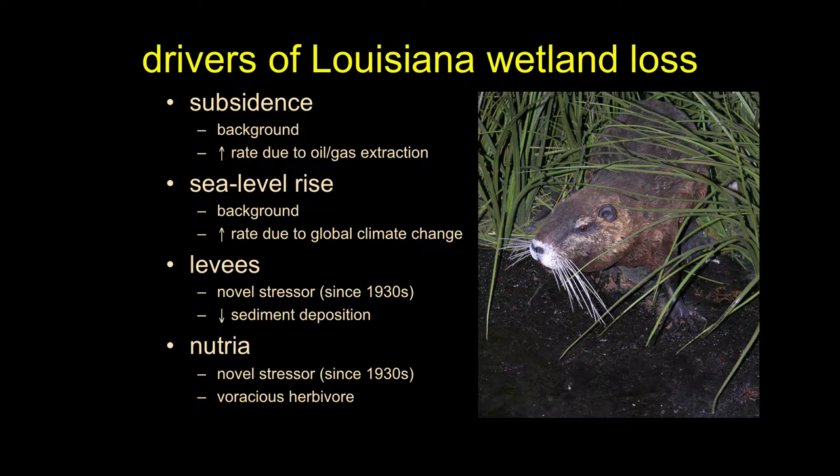The Mississippi River drains about 40% of the continental United States. Massive watershed. Massive, massive watershed. And so not only do the levees do a lot of things, but in the context of this discussion, it cuts off the sediment supply. This was the traditional ecological functioning of the system that would counteract the natural subsidence. Roughly, the amount of sediment added each year was roughly equal to the amount of the natural subsidence each year.